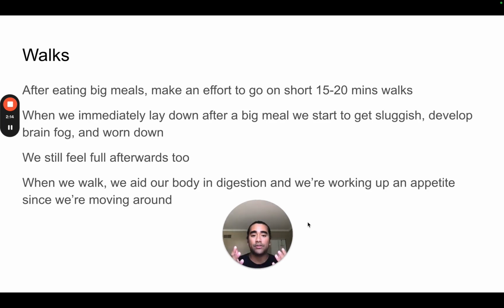So walking just aids our body in digestion. We're actually working up an appetite because we're moving around, and it'll surely make you a little bit hungry, not a whole mass amount hungrier, but just enough for you to notice a difference, so this way you can actually go ahead and knock out the next meal ahead.